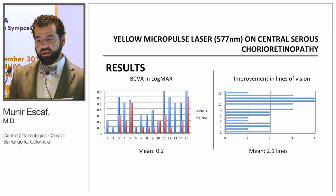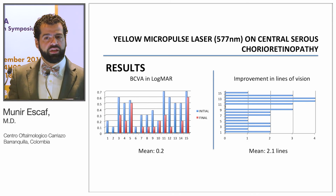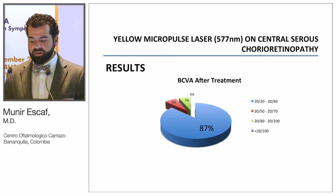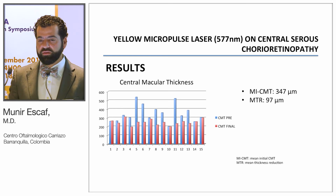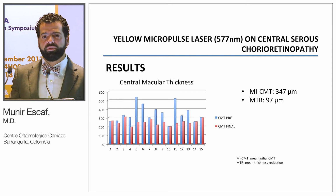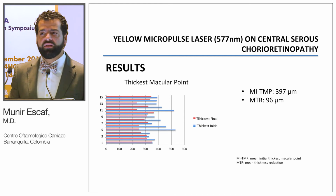We had a recovery of a mean 2.1 lines in a patient 4 weeks after the laser therapy. We can see as a result of the basic treatment, we have 87% of patients that were between 20/20 and 20/40, and we had a couple of patients that ended up at 20/50 or worse. In the macular thickness, we had a recovery of 97 microns from a mean initial central macular thickness of 347. We also had a decrease of 96 microns on the thickest macular point.